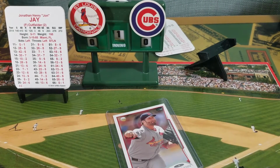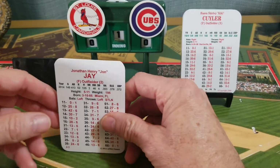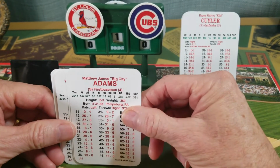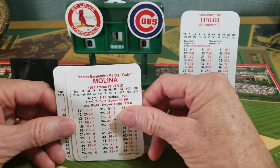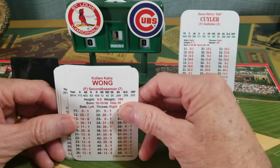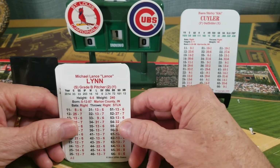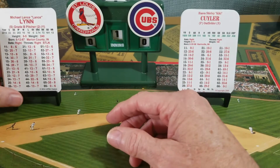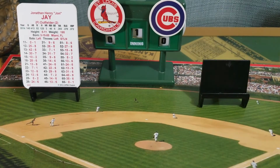Here are the starting lineups for today's game. First for St. Louis, Jon Jay will be in center field, Matt Carpenter at third base, Matt Adams at first base. Matt Holliday will bat cleanup and play left field. Yadier Molina will catch. Jhonny Peralta, the shortstop. Kolten Wong, the second baseman, Randal Grichuk in right field, and Lance Lynn, grade B with a Y modifier pitcher, will be using the basic boards today. And both teams will be using fielding column 1.